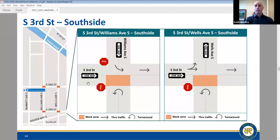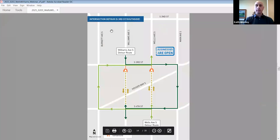But we will still need to accommodate local deliveries, and we will have our project hotline set up and be reaching out to anybody who knows that they have deliveries that they want to make sure get coordinated with us. So again, when this is worked on the south side of South 3rd Street, as you can see, everything between 2nd and 3rd is now open to back up.